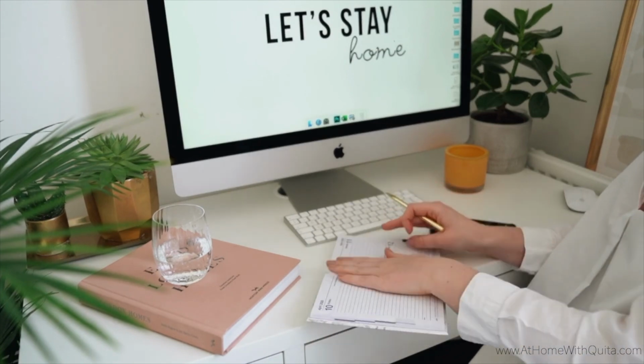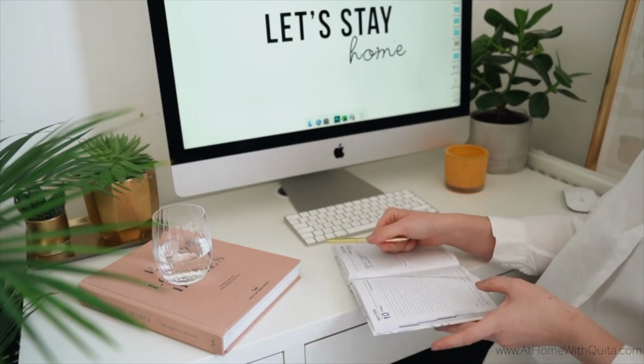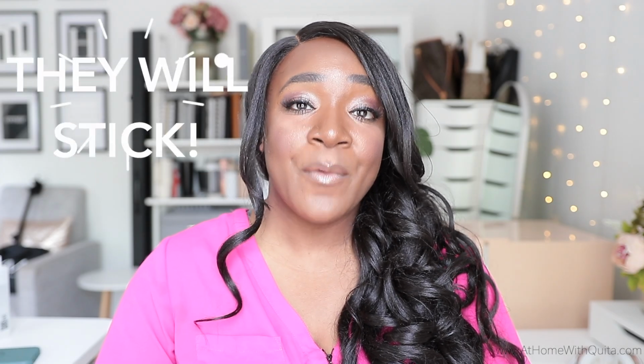You also need to schedule time for your habits. Once you've identified the habits you want to develop, schedule time for them in your planner. This could be a specific time of day or week, or even on a monthly basis. And remind yourself to practice those habits throughout the day. By setting aside dedicated time for your habits, you can make them stick.